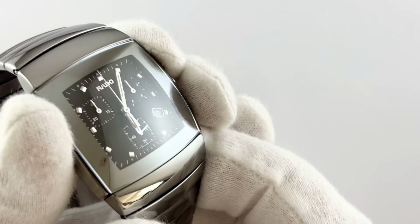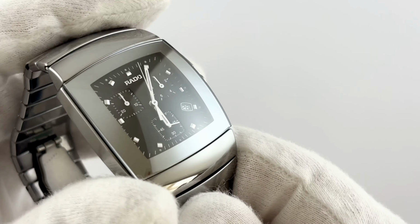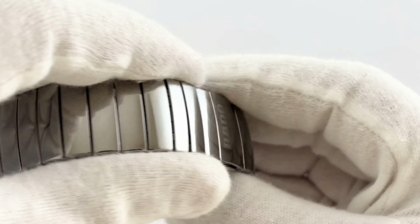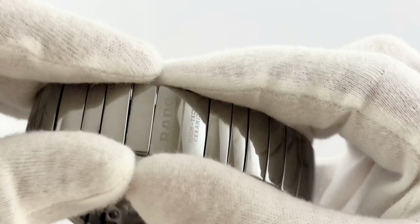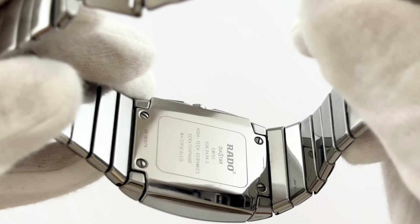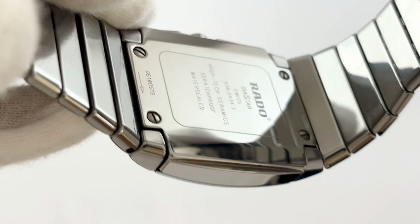These men's Rado Sintra Chronograph wristwatches are crafted in an elegant and modern style, combining durable materials with the precision of Swiss manufacturing. The case is made from stainless steel and silver-toned ceramic, offering durability and scratch resistance. The silver ceramic bracelet adds a sophisticated look and ensures comfort on the wrist.